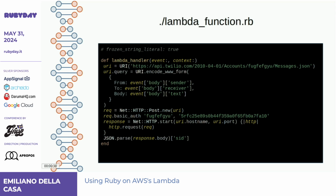Please don't commit credentials in your code base. I did it just so you understand, but don't do it, please. Don't try this at home. We start the request, we parse the response body, and we take the SID field that is the unique identifier of our message.